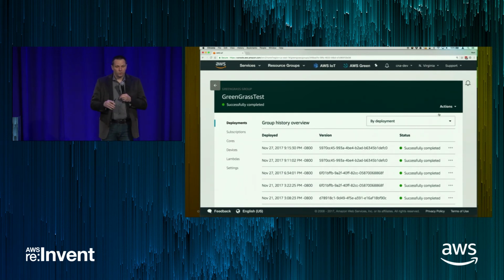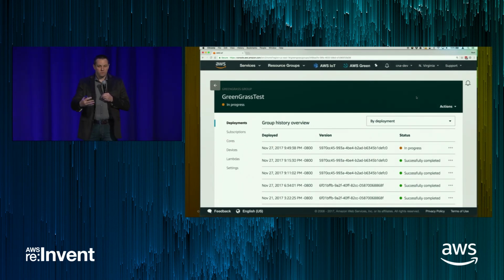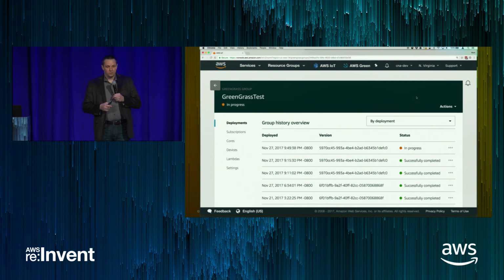So now once we're here, we're going to go ahead and deploy the Greengrass group into the new Greengrass core instance that we've deployed out at the edge on VMware. So that's the deployment happening here. This is one of the final steps of the process. Once that's done, we can actually start to do some pretty interesting things.